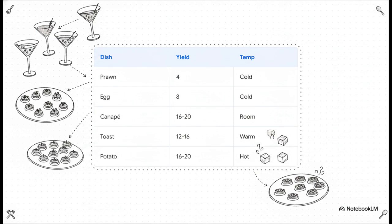Notice how a single recipe scales out from 4 distinct prawn cocktail glasses to 16 to 20 individual pieces for the canapés. As a host, knowing exactly how a recipe scales out is the secret to making sure everyone gets a bite and you avoid a host's absolute worst nightmare, running out of food.